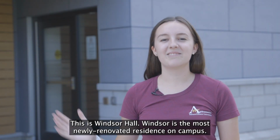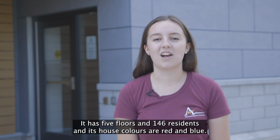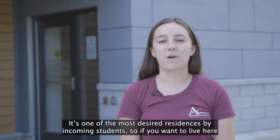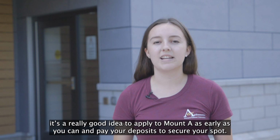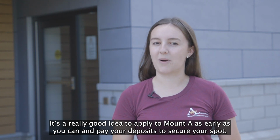This is Windsor Hall. Windsor is the most newly renovated residence on campus. It has 5 floors and 146 residents, and its house colors are red and blue. It's one of the most desired residences by incoming students, so if you want to live here, it's a really good idea to apply to Mount A as early as you can and pay your deposits to secure your spot.